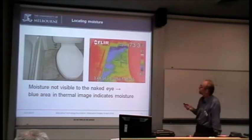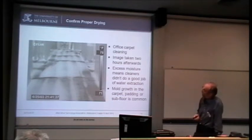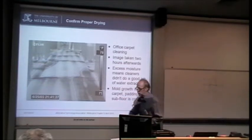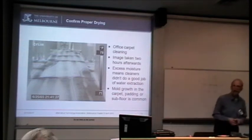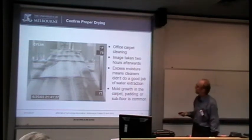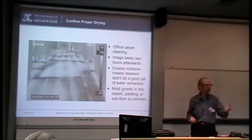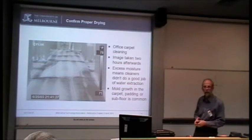Okay. This is a case of a carpet where it had supposedly been dry cleaned, one of these steam cleaners which is supposed to leave it completely dry. And having done it a little bit later, let's say 2 hours after the cleaning, they were still able to pick up these areas here. In this case, it is the evaporation that's cooled it down.